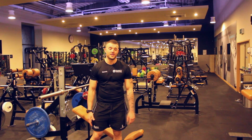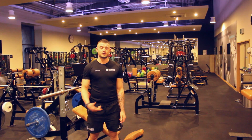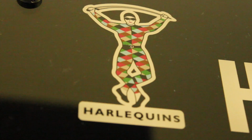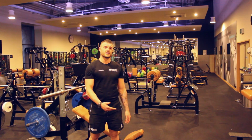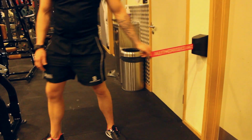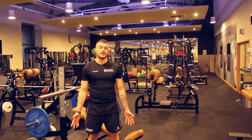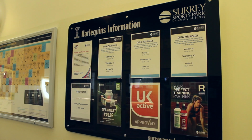So as you may be aware, the Harlequins rugby team do train here. Now, when they do train, they usually come in first thing in the morning. And when they do train, half of the weights area will be out of use. Now this will be clearly marked with a red tape which goes across, so you'll be able to see it without issue. Now, if you do want the Harlequins timetable to see when they're in, all you need to do is just go online to the Surrey Sports Park website, or it is situated outside the front door of the fitness suite.